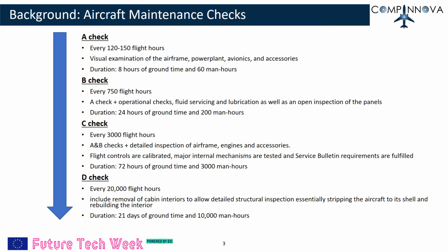B checks are a bit more detailed and carried out a bit less often, every 750 flight hours. They basically entail everything that is carried out during an A check plus some other operational checks and some open inspection of panels. This requires 24 hours of ground time and about 200 man-hours of work.